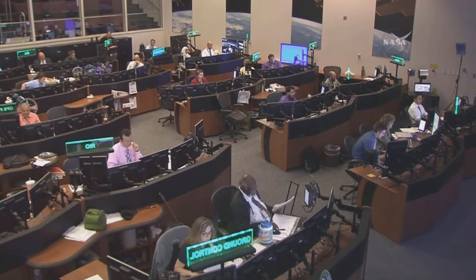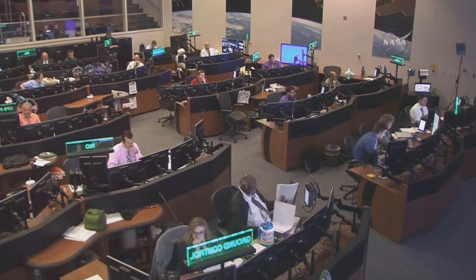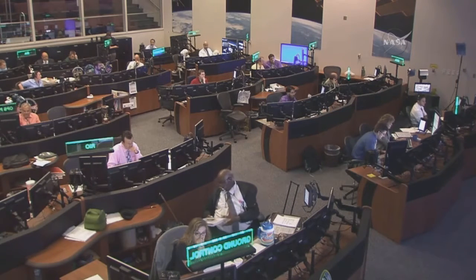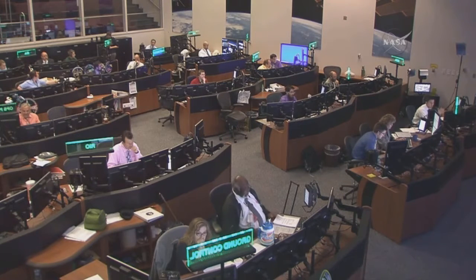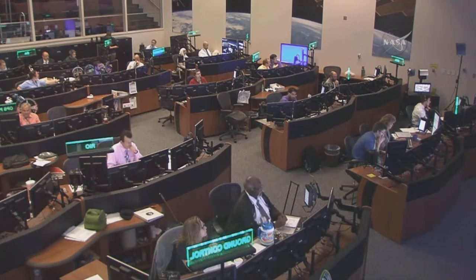The vehicle carried 7,000 pounds of cargo and experiments to orbit, including the Bigelow Expandable Activity Module in the unpressurized trunk of the vehicle. The Bigelow Expandable Activity Module, known as BEAM, was installed on the aft port of the Tranquility module on April 16th.